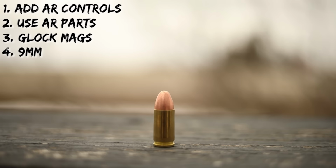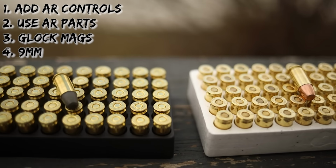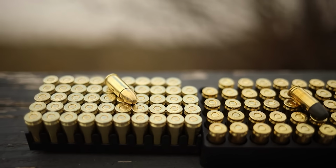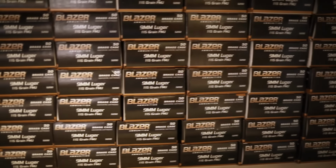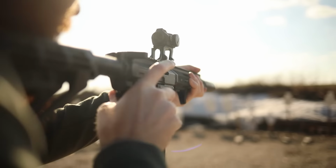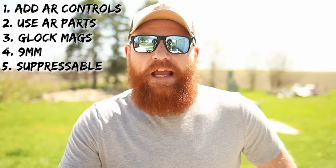I would also want it to fire the 9mm round as opposed to 40 or 10 because I would want it to be affordable. No matter how expensive the gun is, I always look at ammunition cost because I shoot a lot and it doesn't take me very long to make the ammunition cost more than the gun, whatever gun it is. I would want it to be able to be suppressed and unsuppressed.